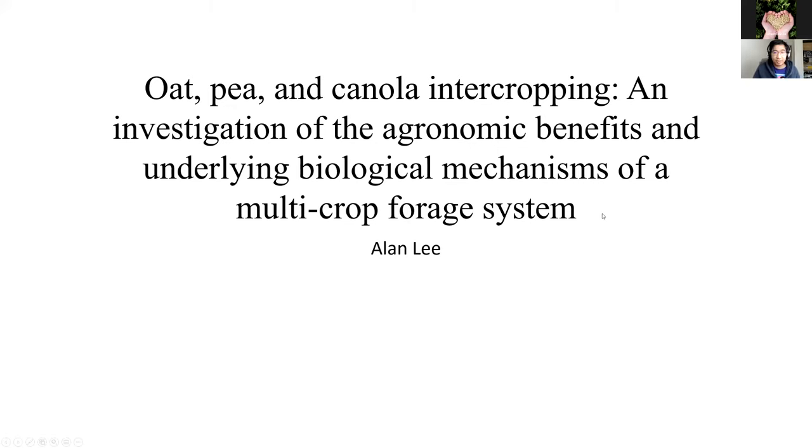So yeah, the intercropping research that we did up in the Peace Country in Fairview specifically is the oat, pea, and canola intercropping. So it's kind of a look into how intercropping can benefit in terms of forage quality and what exactly is causing intercropping to actually work the way it does. Now, just kind of an outline of what we're going to go through.